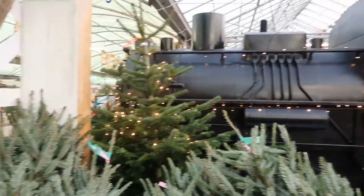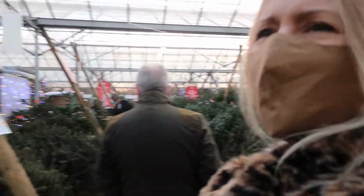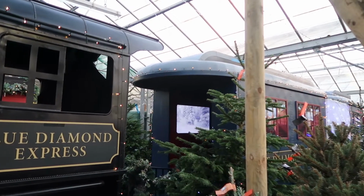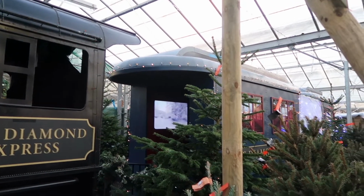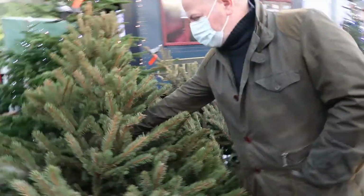So we have arrived at the North Pole because Santa's Blue Diamond Express train is here. Look at that. We did Santa last year with the kids, weren't they so cute? It's really realistic in there for the kids. There's a little TV screen. The smell is amazing as well.